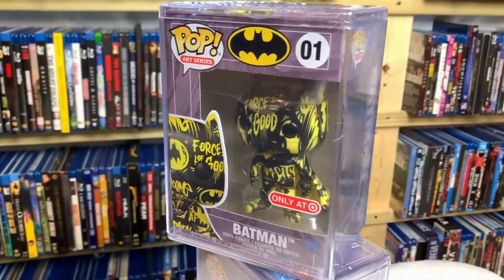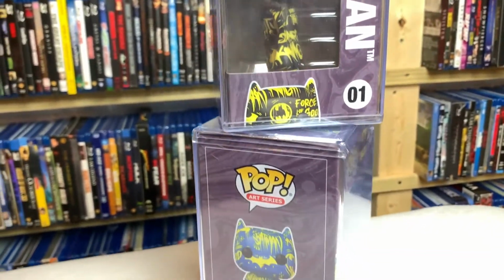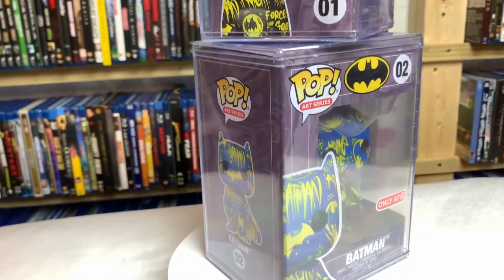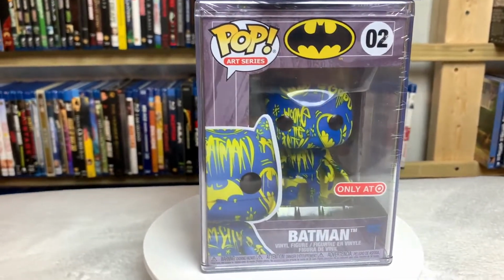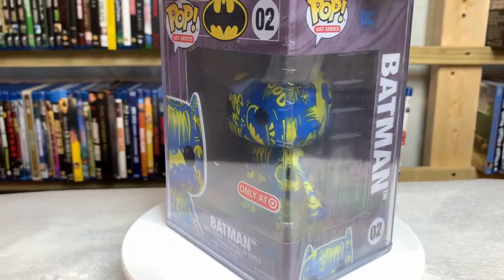But the story of me getting these: I found out about Target Con when I watched Susan's video on Monday, October 5th. I didn't know this was happening at all. She showed them off. She got both of them, and I was blown away. I thought they were so cool looking. That graffiti art style was awesome. I had to have them.